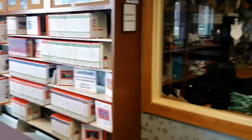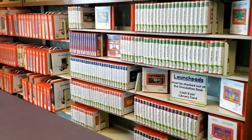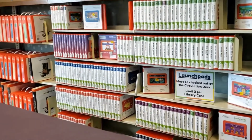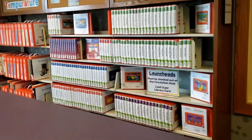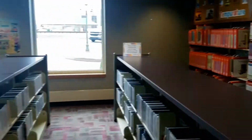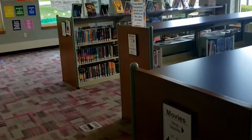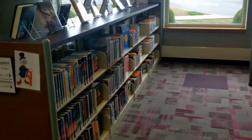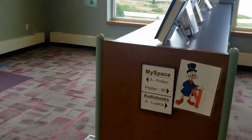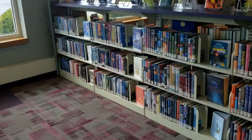And if we look over here, we can see Lola. Hi, Lola. We also have these really fun launch pads and audiobooks. So the launch pads are tablets that have pre-downloaded games and activities, so they don't connect to the internet. They're really great for car trips if you're taking any. And then further down, we just have more movies, some audiobooks and CDs, and then this is our MySpace area. So we have books for grades 3 through 6.